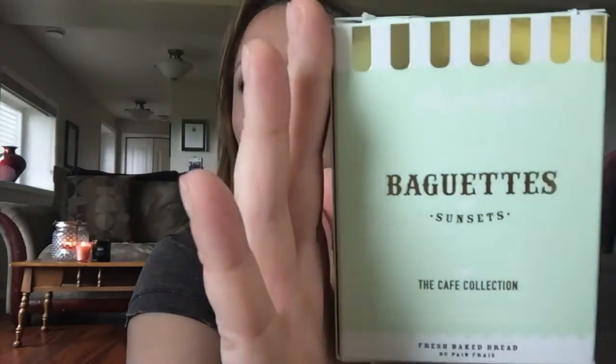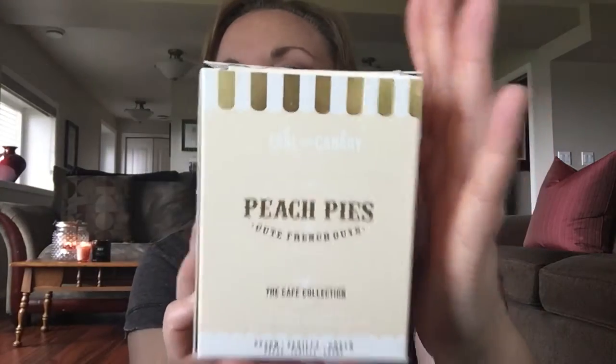So with that being said, I'm combining two candles in this one review, both Coal and Canary. The first one I'll be talking about is the Baguettes and Sunsets. Both of these are out of the Cafe collection, and they have a brand new collection that just launched last week, and it looks good. Like Vancouver to Valencia or something like that. It's quite cool. This is Peach Pies and Cute French Guys. Now the candles themselves look really identical, the difference being the name on the front: the Baguettes and Sunsets, and the Peach Pies and Cute French Guys.